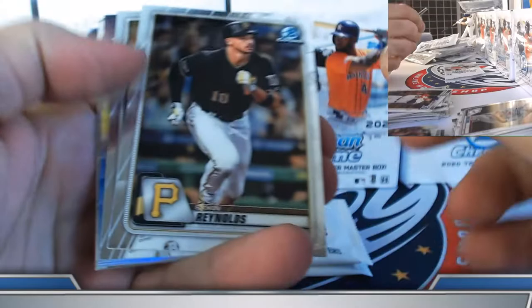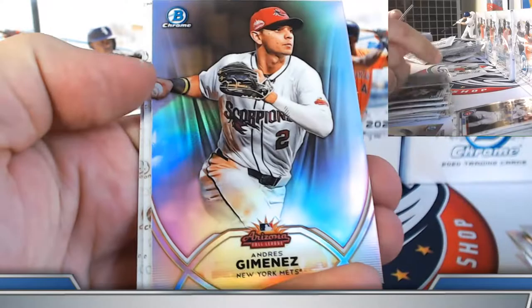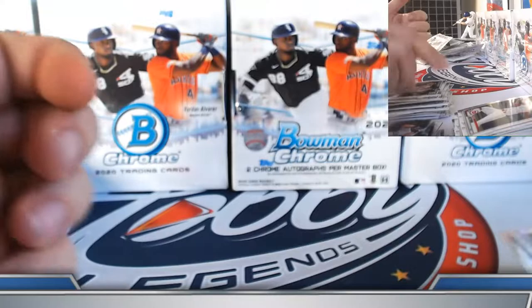De La Cruz, Donna Glory. Andre Jimenez. Oh my gosh, okay. I'm going to go back, Bill. I think that's our first Wander Franco, because it's the first one I pulled aside here. Akiyama, Cabello. Yeah, I'm pretty sure of it. We somehow missed him in that first case.